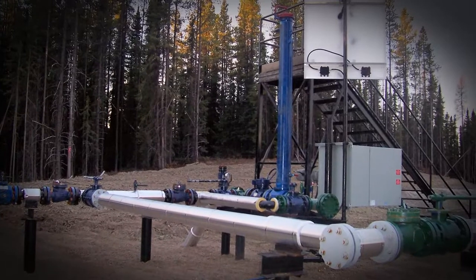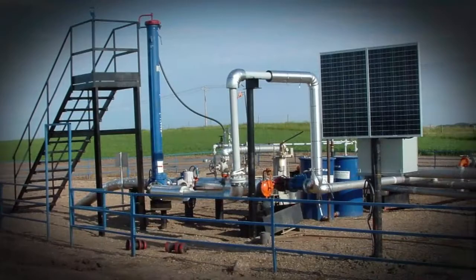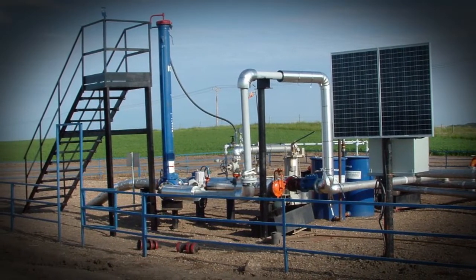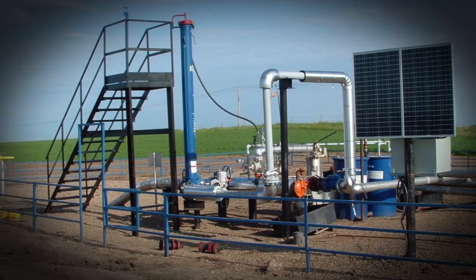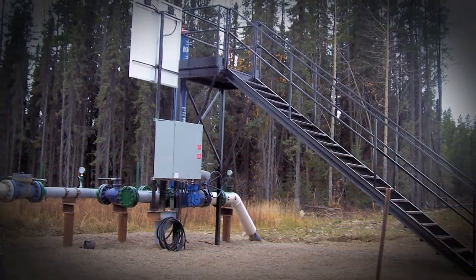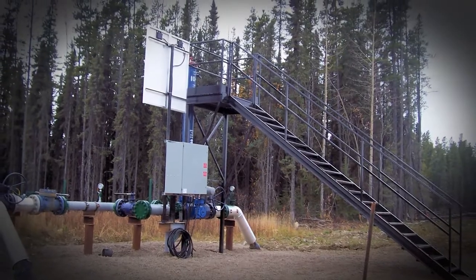Line size dictates the capacity of the pig chamber. 3, 4, and 6-inch multi-launchers can accommodate 11 pigs, while 8, 10, 12, 14, 16, 18, and 20-inch launchers can accommodate 7 pigs.